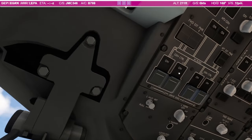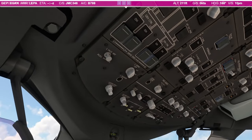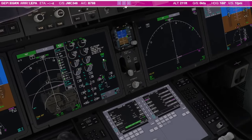So we go up here, we check the generators have all come online. No amber lights, they have indeed. So we don't need the APU anymore. Then we move over and we check if we need the anti-ice. We don't, it's dry and it's 11 degrees, so that's fine. Then I'm going to move down, set the flaps to 5, which is what our performance is based on.